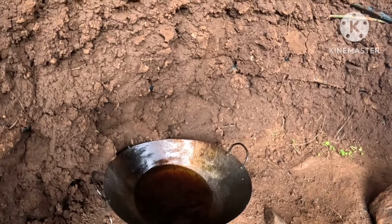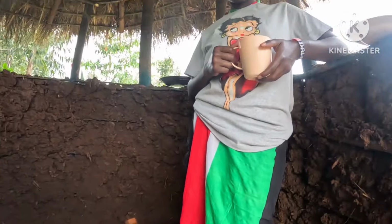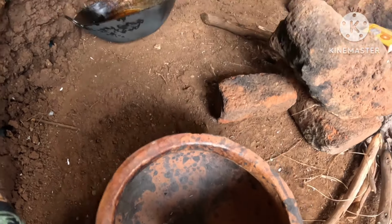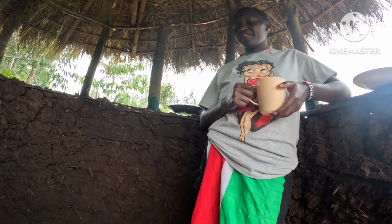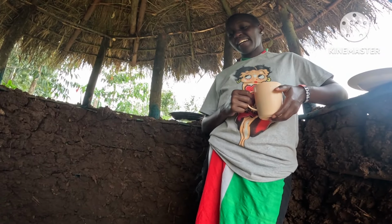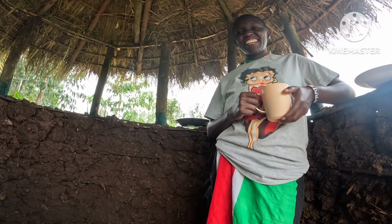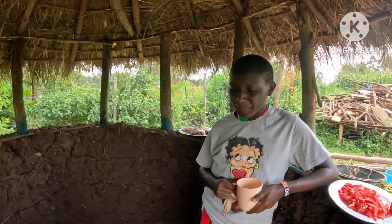No, pan is for... because we know of sufuria, and the other pan, the flat one. And this one is a pot. So for this one, I don't know the name. But it's so helpful when you cook mandazi, chapati, French fries. You know French fries? Chips. So it's so useful. It will help a lot.